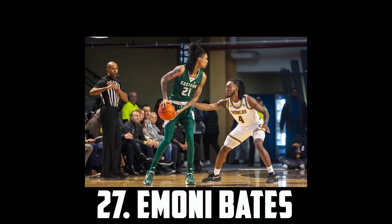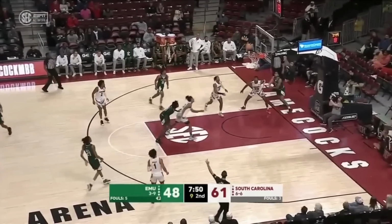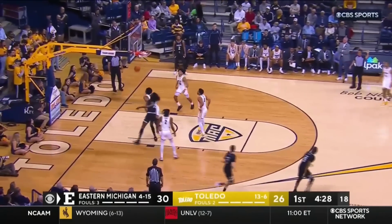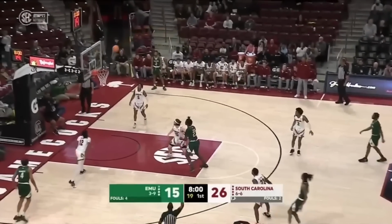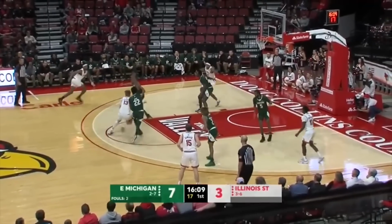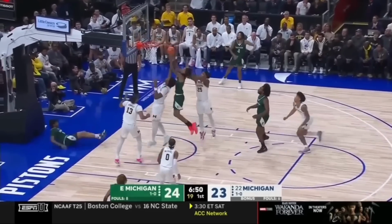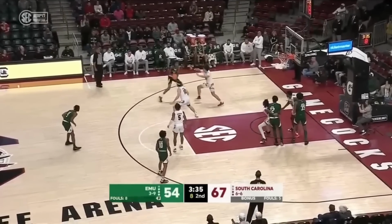Emoni Bates comes in at 27. The 6'9 Eastern Michigan sophomore is one of the more polarizing prospects in a while, but Emoni is a super talented shooter and shot maker, and in my opinion is a bit unfairly criticized. The questions around his separation ability, athletic and physical limitations, and shot selection are definitely fair, but I actually liked what he showed as a passer and help defender, and I think in the right situation he'll be able to take on a more confined role and thrive, and I still really like his upside, so I have Emoni Bates at 27.